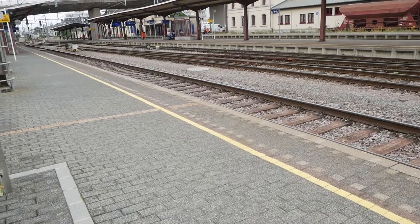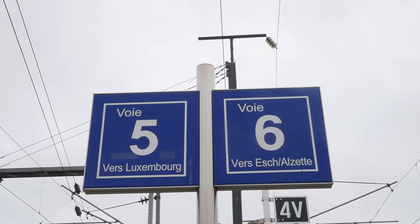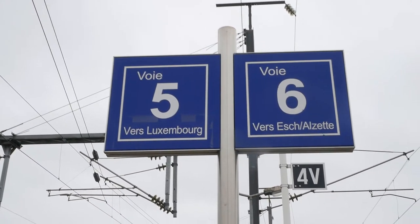Lies! And then France, but we do not go to France. Quelle surprise. Although this is cool and more stations should do it, signposting where the trains go to on each platform because it's relatively consistent most of the time. Good job.